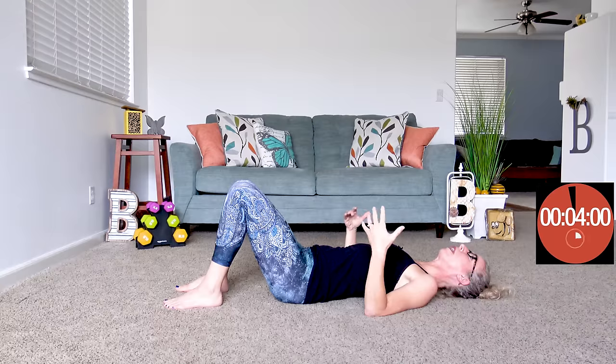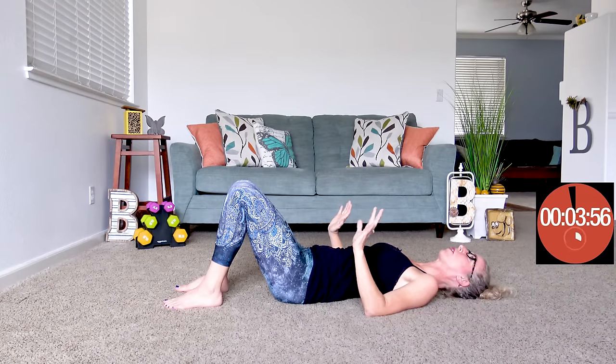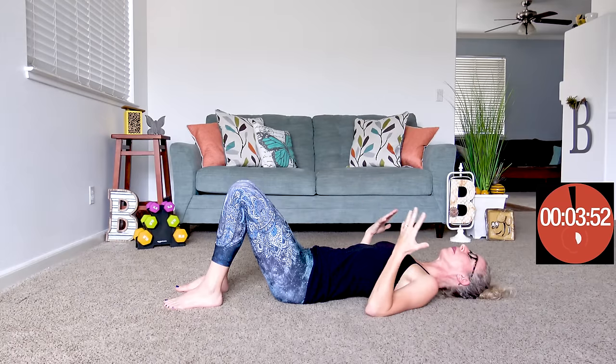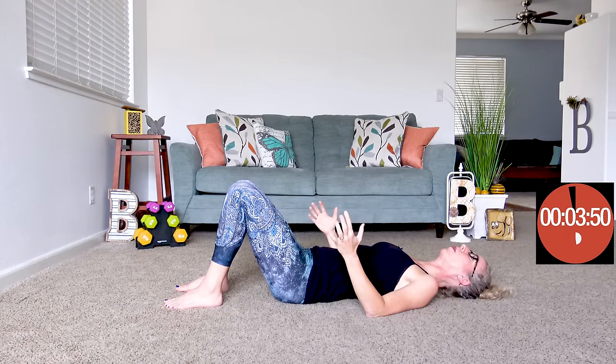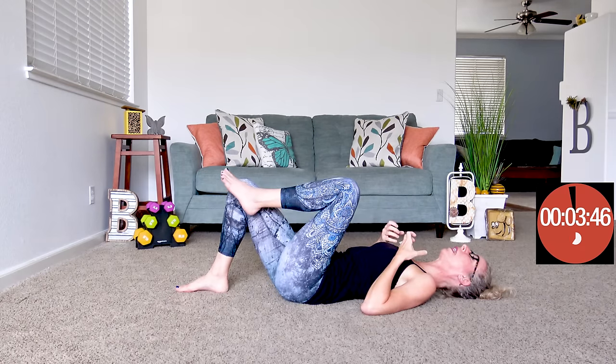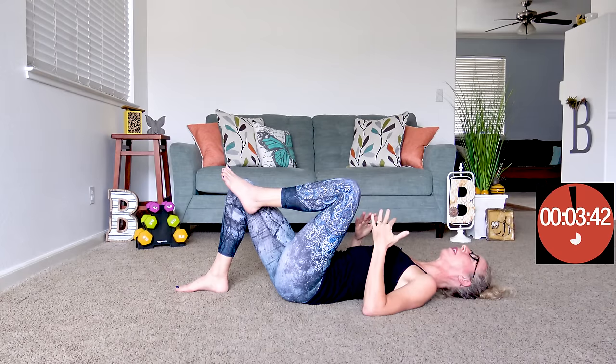And here's the thing. You should be able to breathe. You should be able to talk. You should be able to move. Right now, we're just going to move very briefly. We're going to take a nice deep breath, and we're going to squeeze it all in. And while we're squeezing it all in, we're going to bring one knee towards your chest and just hold on to it. We're going to hold that knee towards your chest, and hold on to all those other muscles.